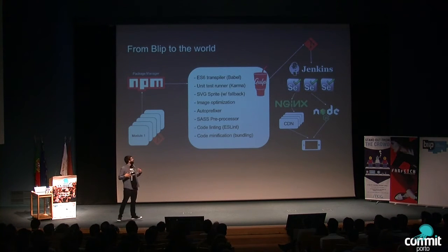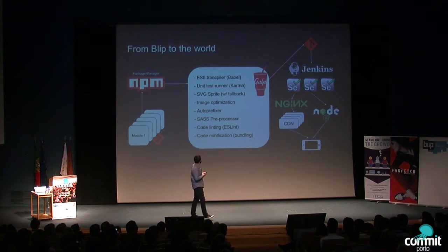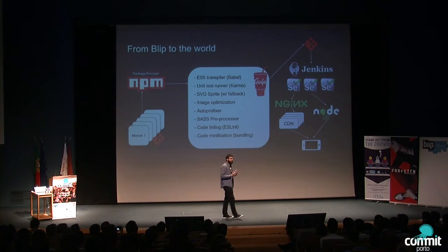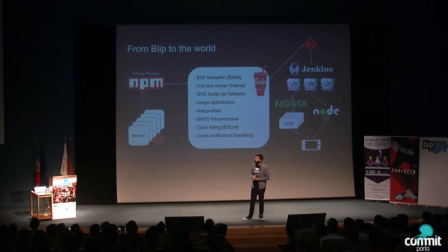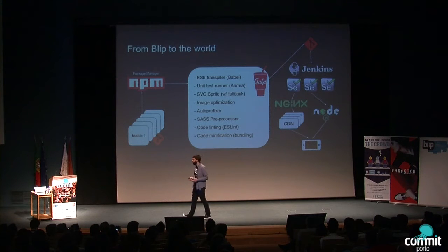We were using ECMAScript 6, but then we had to transpile the code because the phones can't handle ECMAScript 6 yet. We were doing a lot of unit testing. Actually, we invested a lot in unit testing. We have about, I think, 95% code coverage in our application. SVG sprites with PNG fallbacks and all kinds of optimizations, everything automated with Gulp.